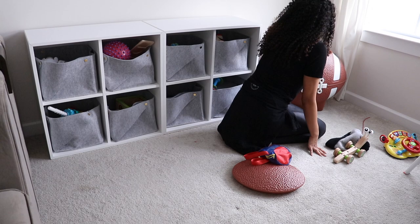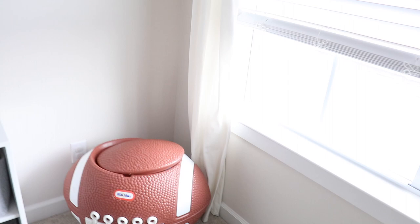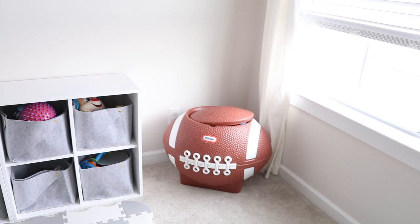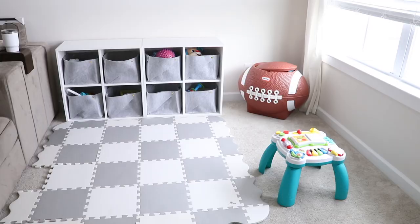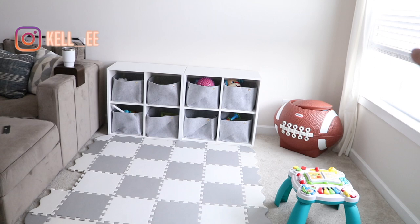This is how the area ended up turning out. I still have a couple more toys in here that are a little big, just like one or two. Probably honestly could just take them out if I wanted to get rid of that completely. Like I could potentially get another one of these, what do you call it? Another one of the compartments to go right here and it would fit perfectly. And that would be nice.